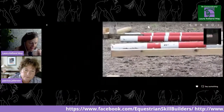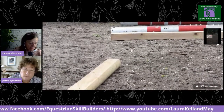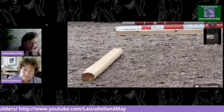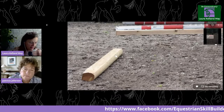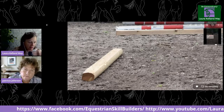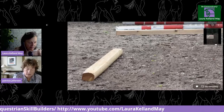There's a landscape timber, right? It's flat on the top and bottom, and you can drill holes in the top, and then stick flowers in or stick brush in. Those are great because they don't roll. Right, I love those.